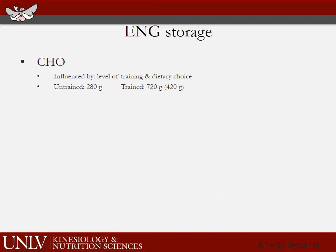Now, I wanted to quickly touch on the energy storage capabilities of each of the substrates. We'll talk about carbohydrate first, and it's dependent upon your level of training as well as your dietary choices. Untrained individuals are going to store about 280 grams within their muscles. And then trained individuals on days that they're resting or relaxing have been measured up to 720 grams. And then it drops to about 420 during training days because they're actually using the stored glycogen as their energy source. But they can replenish and build up quite a bit.